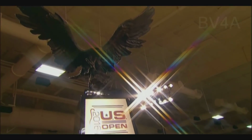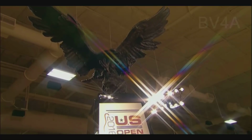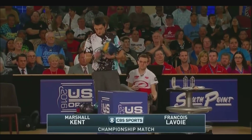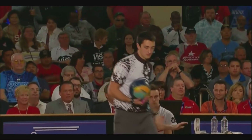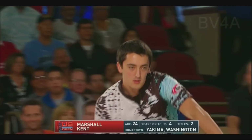That trophy's on the line along with the green jacket. The champion of the 2016 U.S. Open here in fabulous Las Vegas. Top seed Marshall Kent, number 2 seed Francois Lavoie, fresh off a 300 game. It'll be interesting to see how this match starts. Kent, the power player, gets between 495 and 520 revs, RPMs on his ball. Lavoie is more about 380. So it's the power guy against the accuracy.